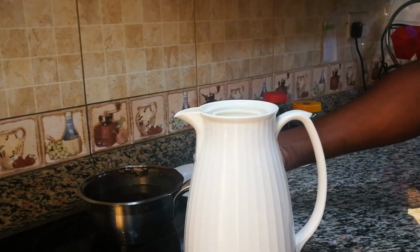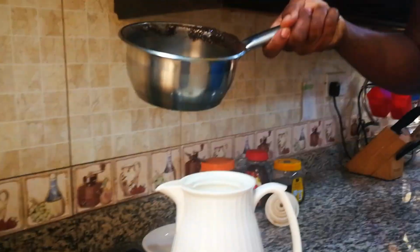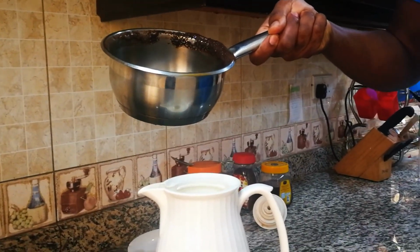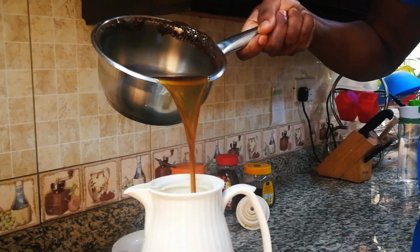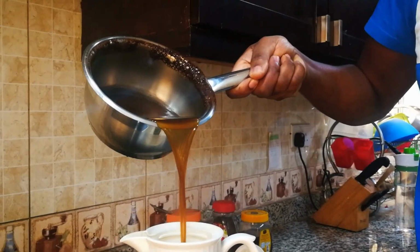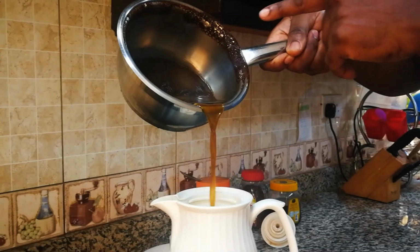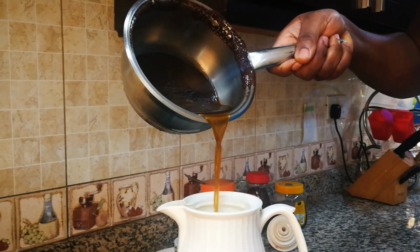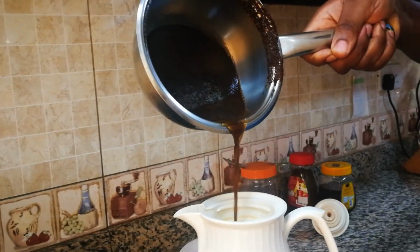So again, the process is you take up your coffee pot and you tilt it and just let it pour nicely. Look at that. Excellent filtration. You don't need a filter. It just pours in there naturally. And you look down there, you see the coffee that has settled there at the bottom of the pot. What a natural filtration process.